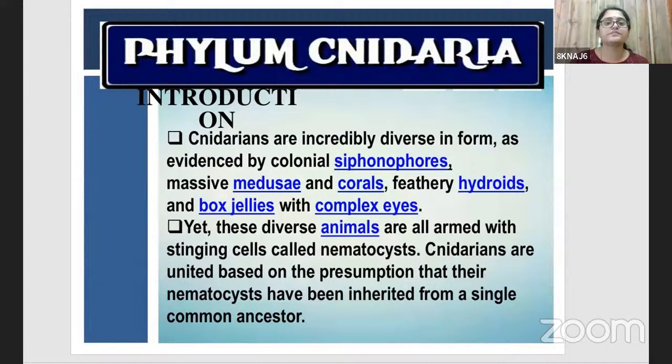Right. So when it comes to the general characteristics, they are multicellular in nature, found in marine and freshwater forms, and they are either solitary or colonial.